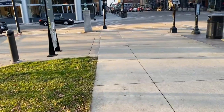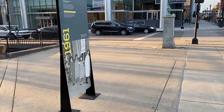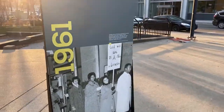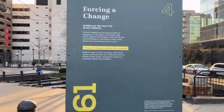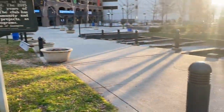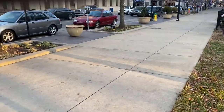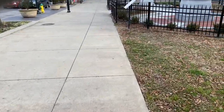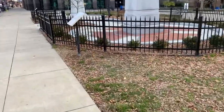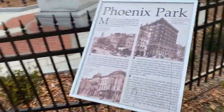Anyway, this is the spot where it was, but there used to be quite a lot of dramas surrounding the way the hotel treated the African American community. And here's a little march that I guess occurred here in 1961. They put up this little thing about it. It was here for a long time, and then, as it had so many times throughout its history, it burned down again in the late 80s, and they finally decided not to rebuild the hotel.